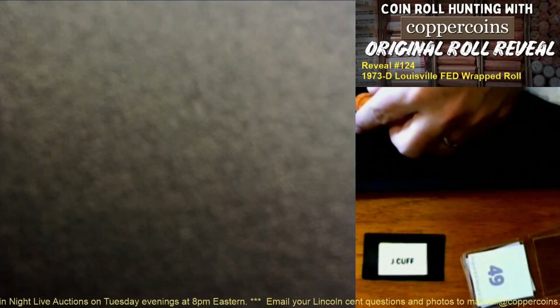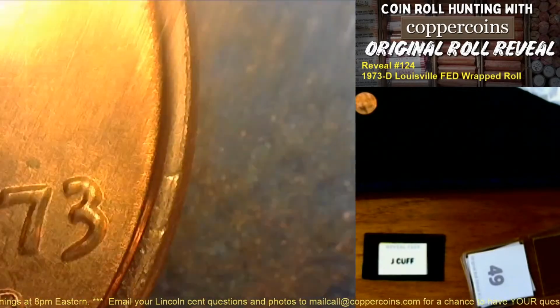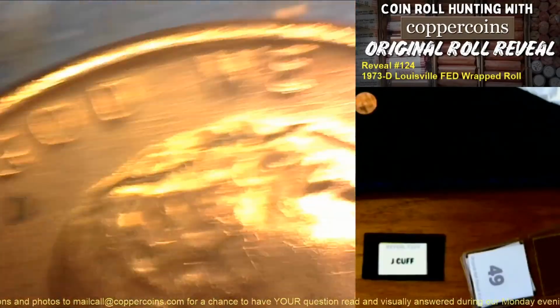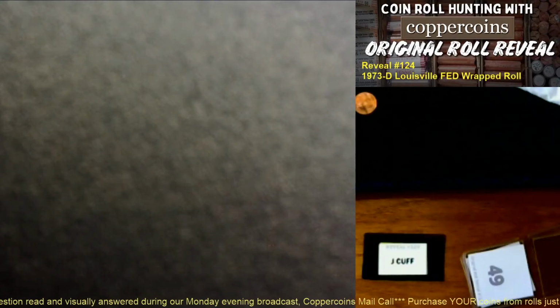All right, Jonathan Cuff gets coin number 49 in the roll, and I see a spot on his collar. Right there is a little rub spot on his collar. And nothing special with this particular coin.